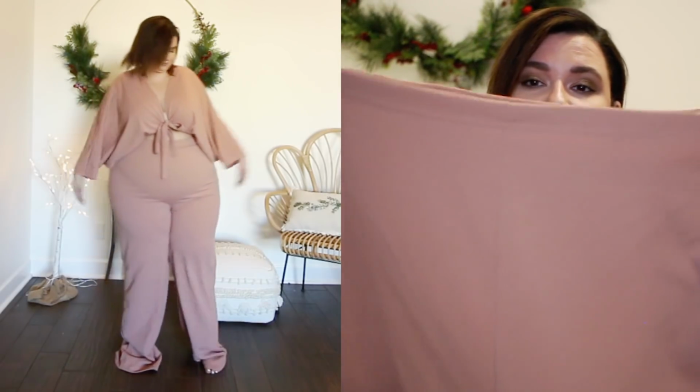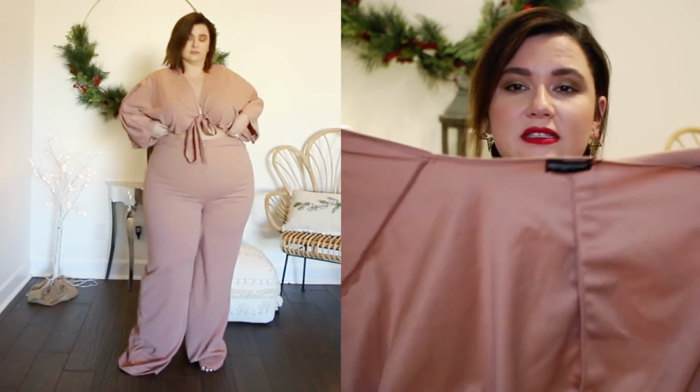So let me show you. And you'll see it in the train portion as well. So we have a pant, right? We have a nice wide leg pant, no pockets, but a nice wide leg pant. And then the back is stitched on, and then the top is a dolman sleeve that you then tie under the bust.